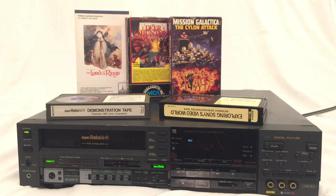Those of us who are Beta owners hold on to our Betamax VCRs, and we won't let them go until we die. So, I managed to grab one from a guy who died, and now I'm going to be able to show this to you because I didn't have this until just a couple weeks ago.